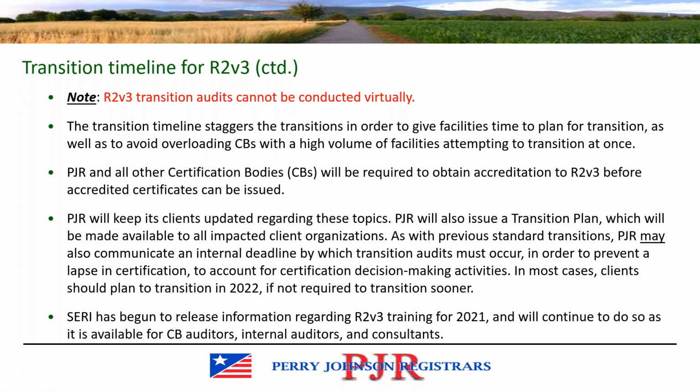So I will talk a little bit about the contents of Advisory 22, although it is available for download from CIRI's website. I do want to highlight that the audit in which you or your organization transitions to R2V3 from R2 2013 cannot be conducted virtually. It must be on site, at least the R2 time. The same goes for new clients pursuing certification for the first time to R2V3. The stage 2 R2 time will need to be conducted on site. Those are not permitted to be completed virtually.